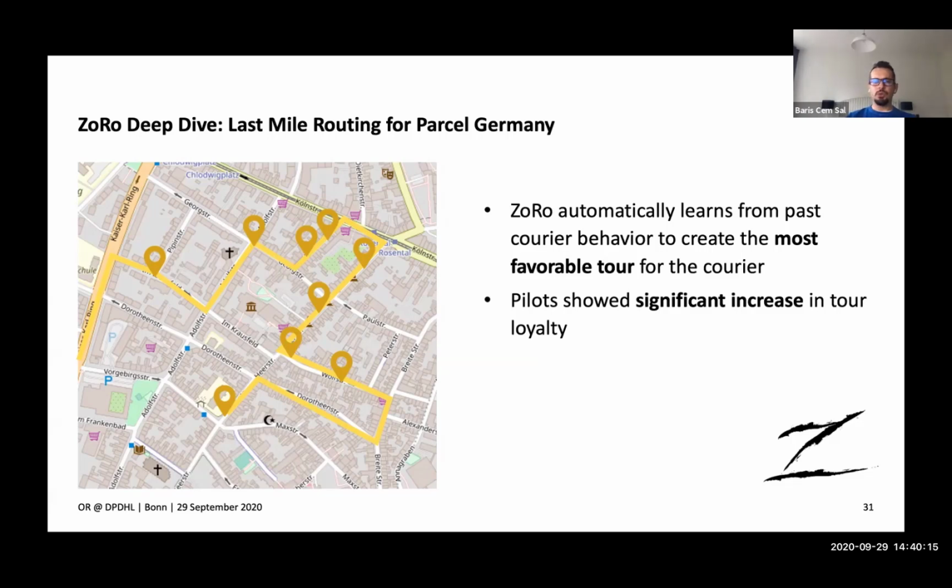Because without knowing the tour, you can't estimate when you will be there. So if you give them something and they do something else, then your predictions will be completely wrong. And we are in Germany, so we can't force anyone to follow our routes. And of course, it's also not efficient because they know this stuff that we don't know. So driving time is more or less 10% to 20% of parcel delivery. The rest is delivery time. So you can't just say, I reduced the driving time by 5%, doesn't mean anything within an 8-hour working day.